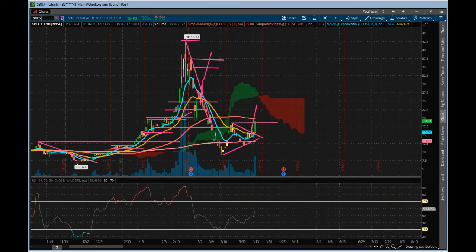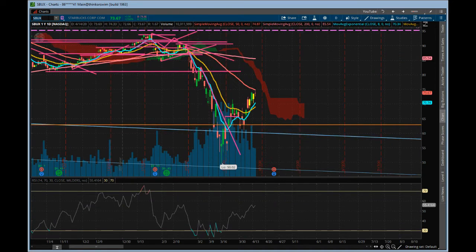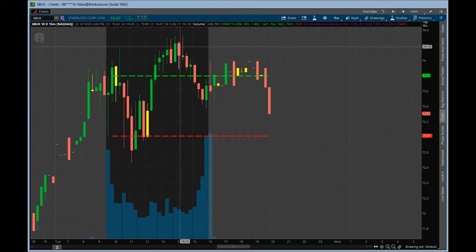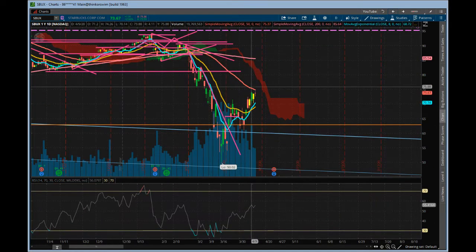And then Starbucks. Starbucks had, I know it's a little doji today, but it actually had some pretty good moves today. Pretty good moves inside 15 up here. Now it's kind of blah after hours. So anyway, doji right here at the 50-day moving average on Starbucks, unfortunately.